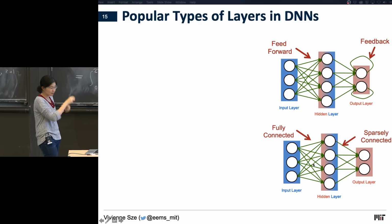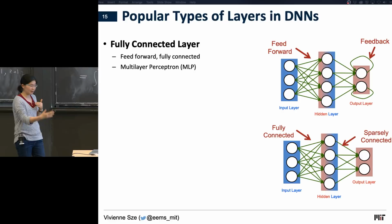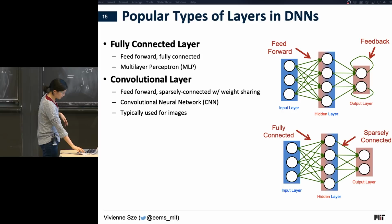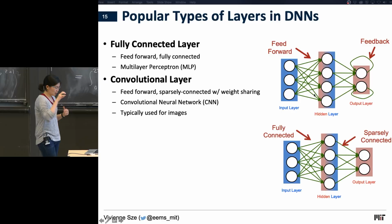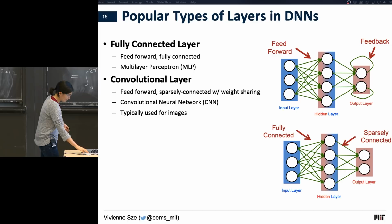And you might be familiar with some of these layers. For example, fully connected layers are just like what we talked about, where all inputs and all outputs are connected. They tend to be feed forward. When you put them together, they're typically referred to as a multi-layer perceptron. You have convolutional layers, which are also feed forward, but with sparsely connected, weight-sharing connections. When you put them together, they're often referred to as convolutional networks, and they're typically used for image-based processing.